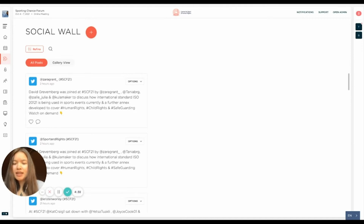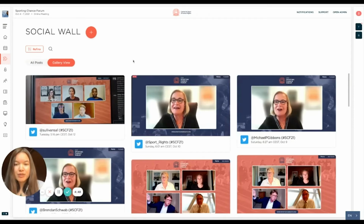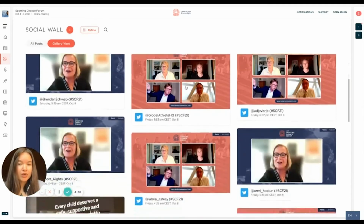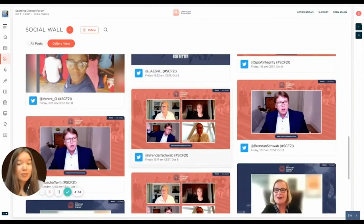And they linked their Twitter handle. I think in this case it was a Twitter hashtag, hashtag SCF21. So any tweets that had this hashtag would automatically feed into the social wall. And if you look at the gallery view, I love how all of their tweets had consistent branding as well, which again is subtle, but definitely makes a difference.